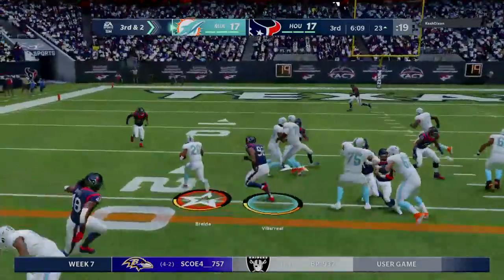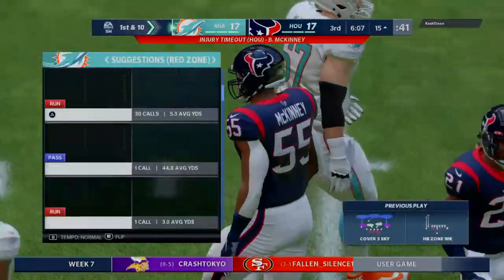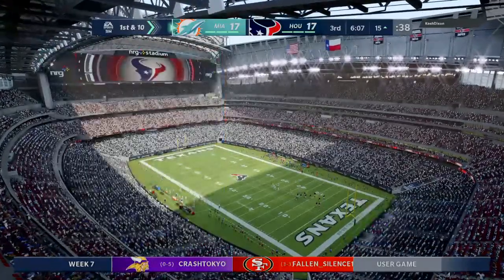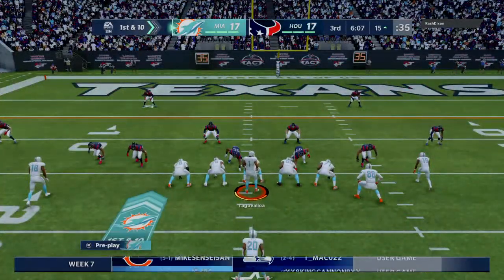They'll try to pick this up on the ground with Breida. And he picks up the first down yardage as he takes this one down to the 15. Well, someone's been having a good game so far, and you know something? A lot of it's been power running. They decided to turn him loose again on 3rd down, didn't they? They did indeed. He delivered the tough yards.